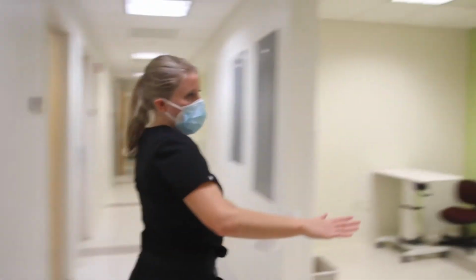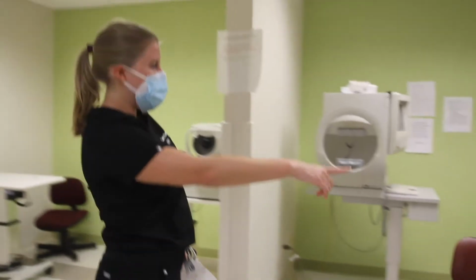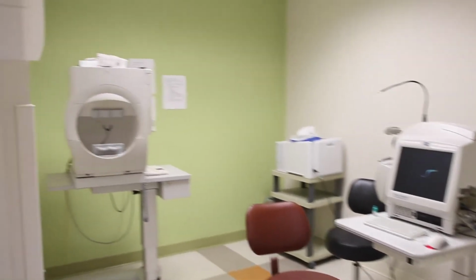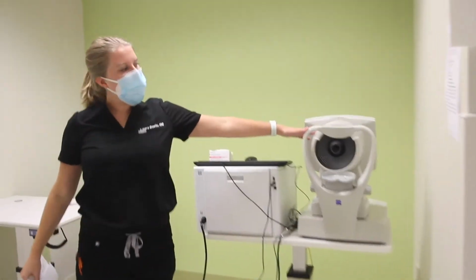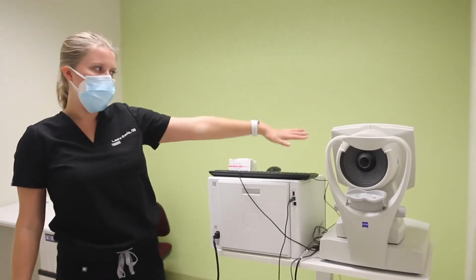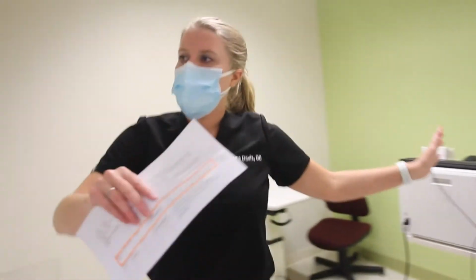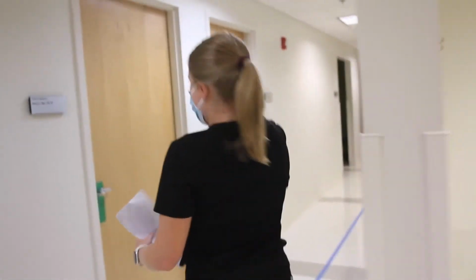On this side over here, you'll see we have one of our OCTs as well as one of our old visual fields. On this side, this is the corneal topographer. We honestly don't use it too much. That's more for the contact lenses. I'll talk about that in a minute. Let's head back down this way.